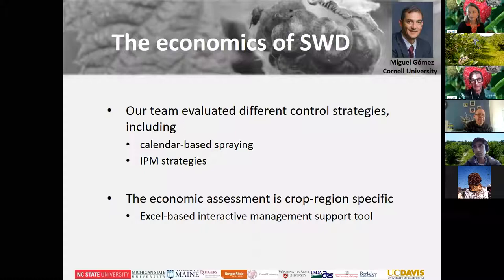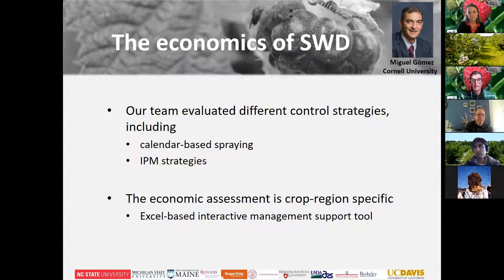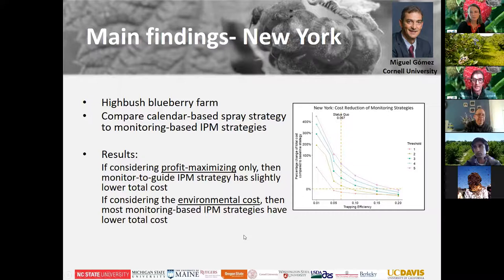So one thing that we have learned in the past 5 years is that the economic assessment is very specific to the region and to the crop and to the particular problem with SWD. So what we have been focusing on is also developing Excel-based interactive management support tools developed specifically for regions and crops to support decisions on how to best control. Next, please. So I will share with you some examples of studies that we have done. The papers associated with these studies are available on our website.